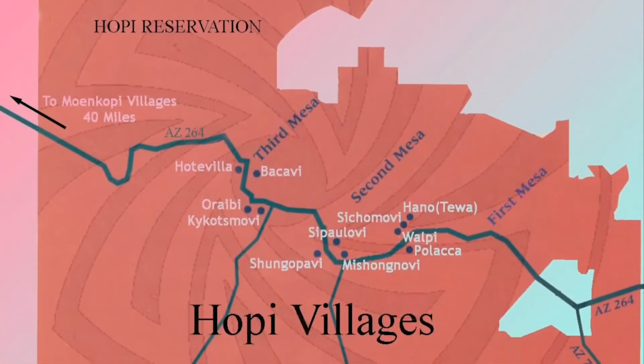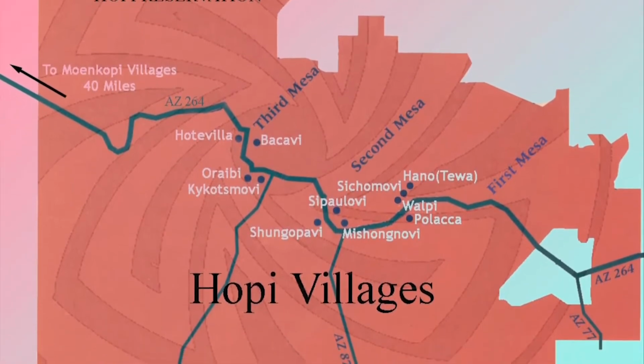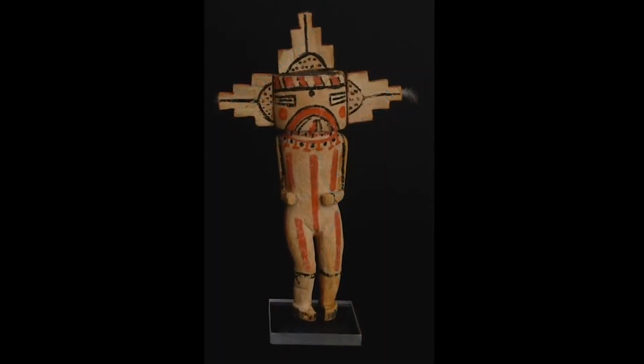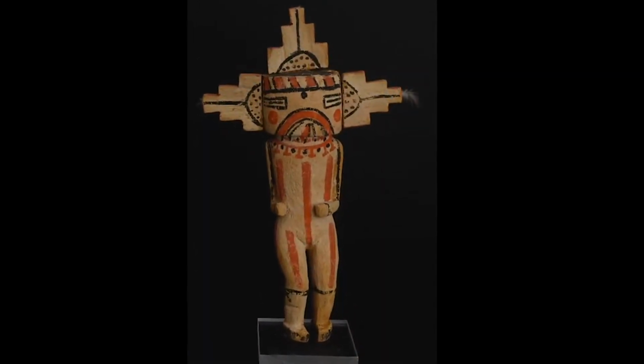As Hopi isolation broke down in the 19th century, Anglos visited the Hopi mesas more frequently and began to take an interest in the brightly colored wood figurines.